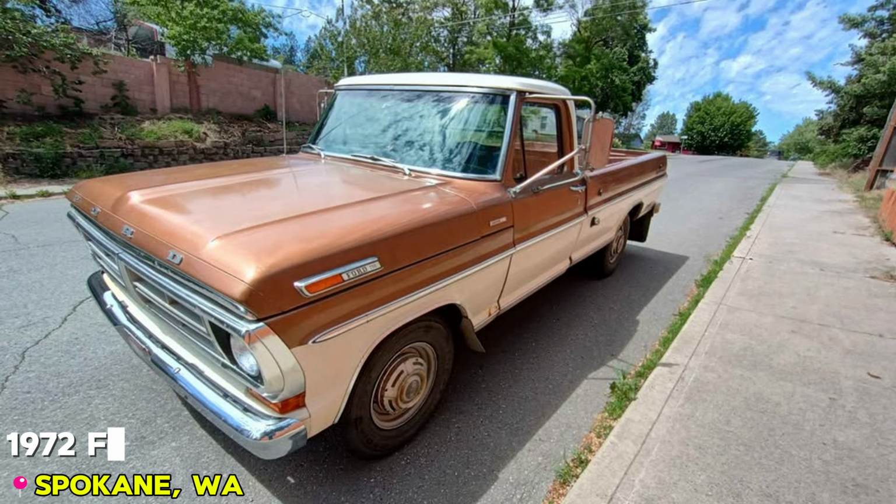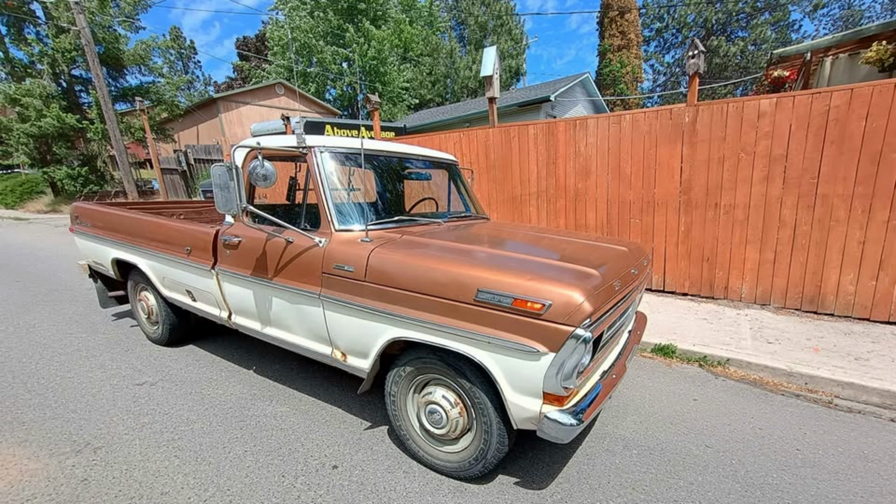Number 1. 1972 Ford F250, price $6,200. This truck is a classic heavy-duty pickup that embodies durability and functionality.